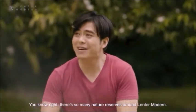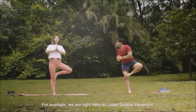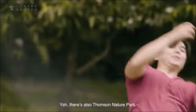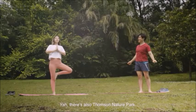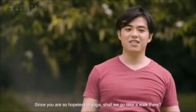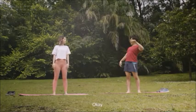Many nature reserves around Lentor Modern. For example, we are right here at Lower Seletar Reservoir. Oh! Yeah, there's also Thomson Nature Park. Since you're so hopeless in yoga, shall we go take a walk there? Okay.